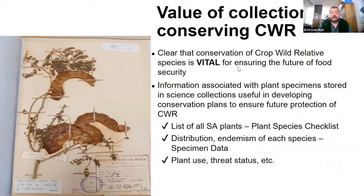It is very clear that conservation of crop wild relative species is vital for ensuring the future of food security. And our collections provide some of the basic ingredients to achieve this. Information associated with plant specimens in science collections is useful in developing conservation plans to ensure future protection and survival of crop wild relatives. We use collections, for example, to develop a list of all South African plants, and we call that the South African Plant Species Checklist.